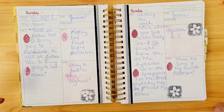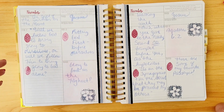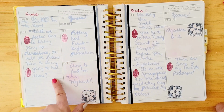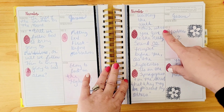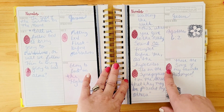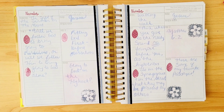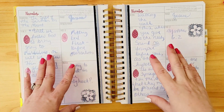Then I talk about the gift of the Sermon on the Mount, right? And putting God before ourselves. We will follow God to bring glory to ourselves, or we will follow him to bring glory to God alone. Okay, and walking the walk. Thus, when you give to the needy, sound no trumpet before you, as the hypocrites do in the synagogues and in the street, that they may be praised by others. Again, Matthew 6:2. And again, I actually repeat this later.